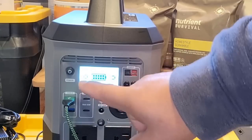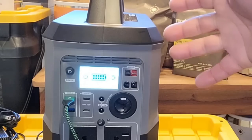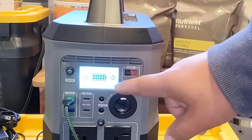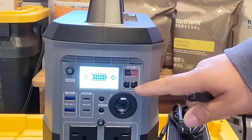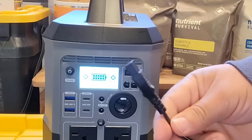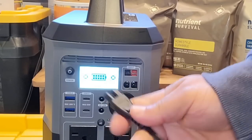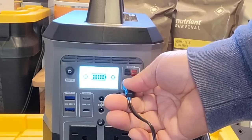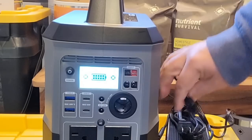And this right here is your in. This icon right here is your in. So whenever you're charging this, you'll see this icon going around, just like you see this icon going around now as power is leaving it. Now here is our input. And as I've already explained to you, it comes with a charging block. All you have to do is plug this in when you have it plugged into the wall, and it will charge up with AC power.